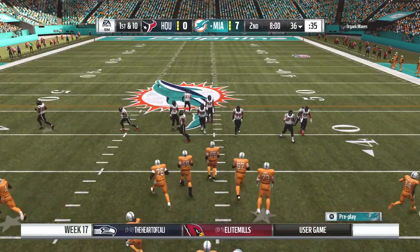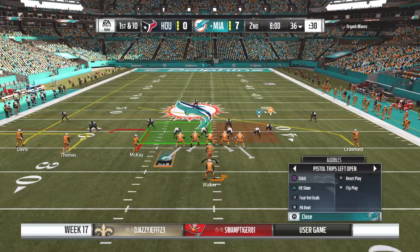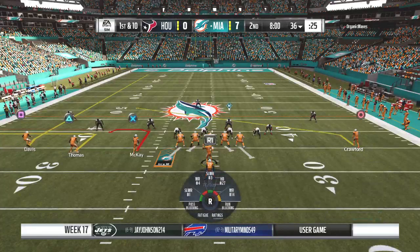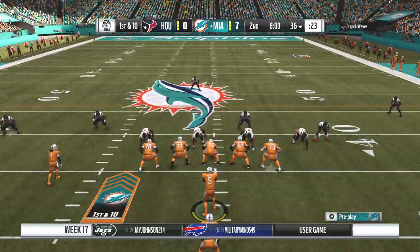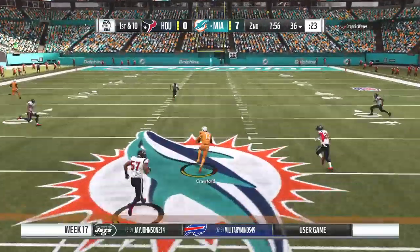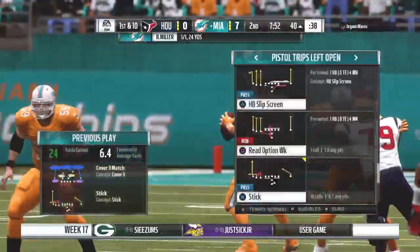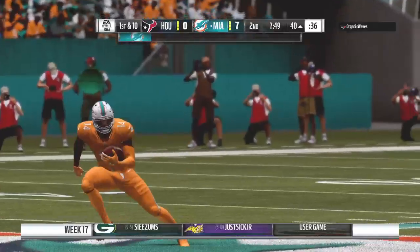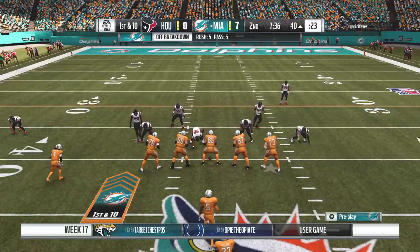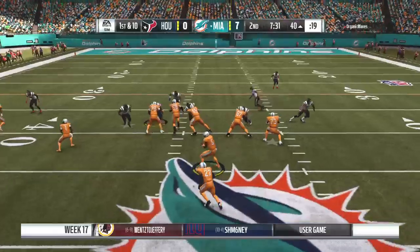So from the 36 now, 1st and 10. And now a first chance for the backup here to throw. Got his man, complete over the middle. It's Crawford. And they've got it well across midfield down to the 40 before it's all said and done. That one goes for 24 yards. So a 1st and 10 now in Houston territory, right at the 40.